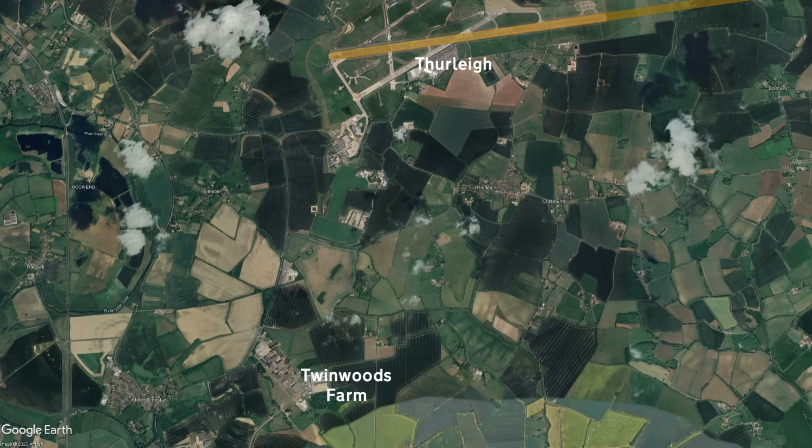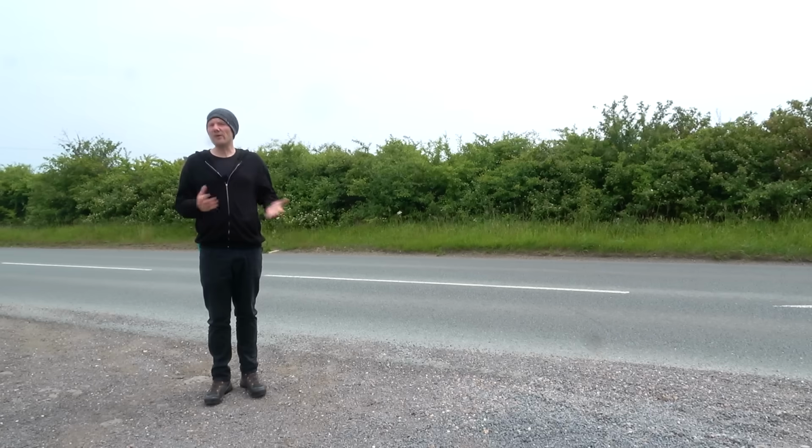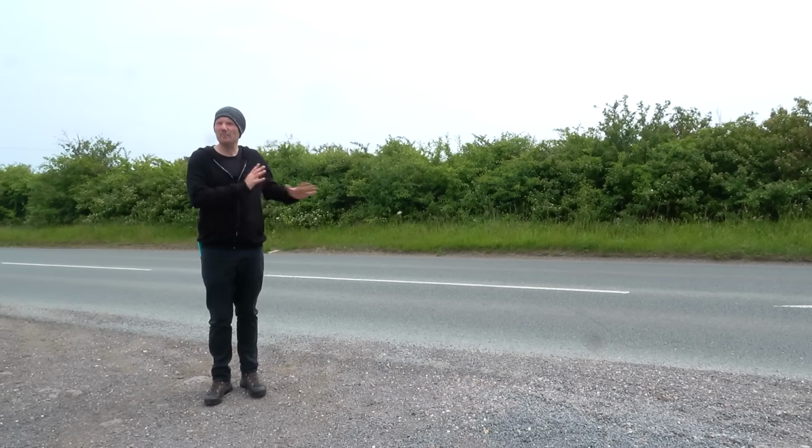According to their ideas, the plan was to construct a taxiway, 1.5 miles worth, linking the two sites, and that was problem solved. They'd be able to move aircraft between all three of their sites, and they didn't even need to take off. The only obstacle was, yep, you guessed it, Milton Road.